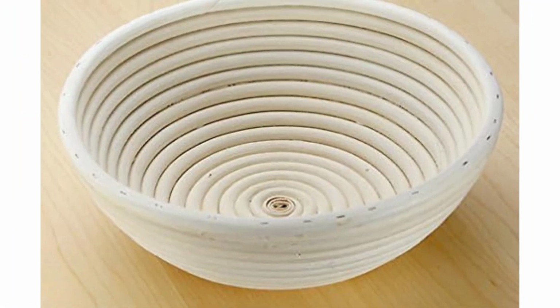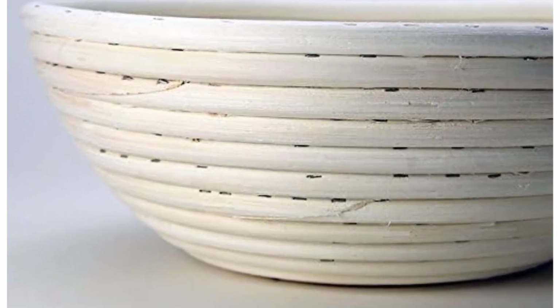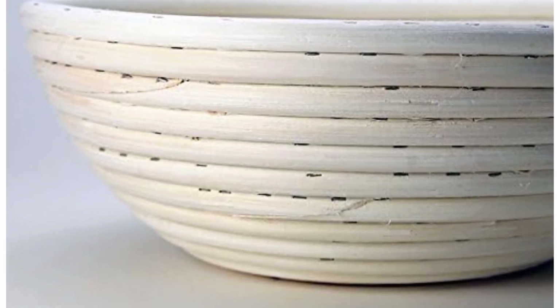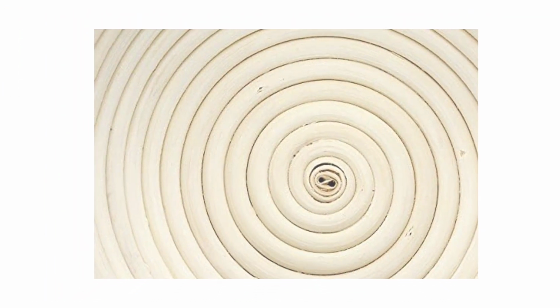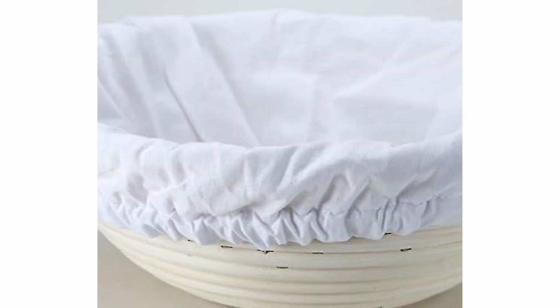Number 4. Breadtopia Round Rattan Proofing Basket. This proofing basket from Breadtopia comes highly recommended from the pros. "We buy from Breadtopia because the rattan is stronger, and the quality seems better," Reed says. Breadtopia sources its rattan directly from growers in Indonesia, where the baskets are also handmade.